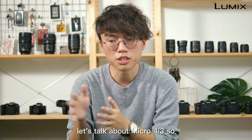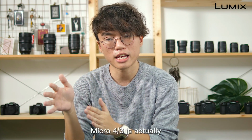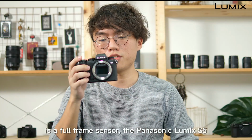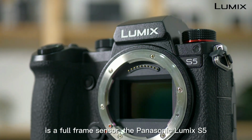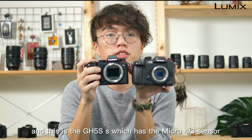Let's talk about micro four third. The good thing about micro four third is that it has a smaller sensor. Micro four third is actually exactly half the size of full frame. So this is a full frame sensor, the Panasonic Lumix S5. And this is the GH5S, which has the micro four third sensor.